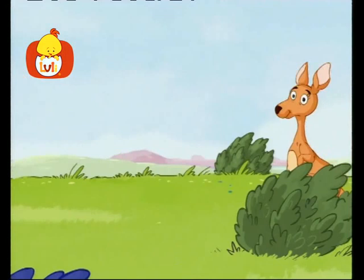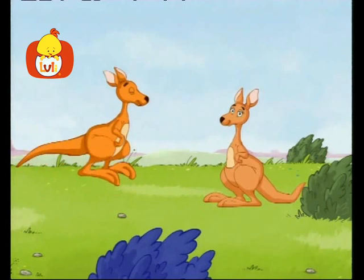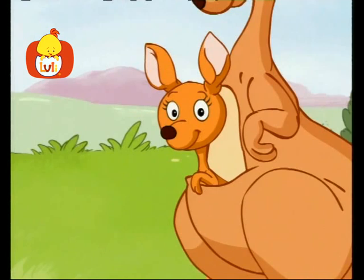Who is that hiding behind the bush? It's Mother Kangaroo. She lives in Australia, too. Look at what Mother Kangaroo has on her stomach. It looks just like a pouch. What does Mother Kangaroo keep inside her pouch? A little kangaroo. A baby kangaroo.